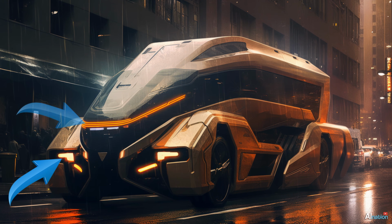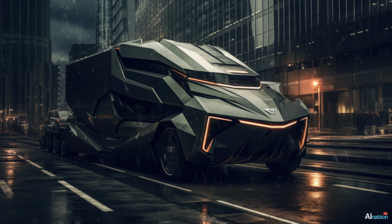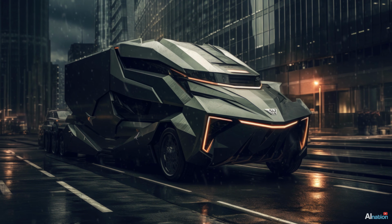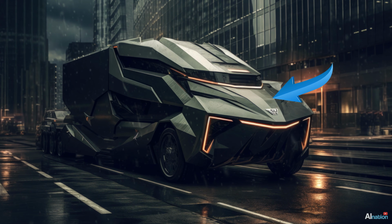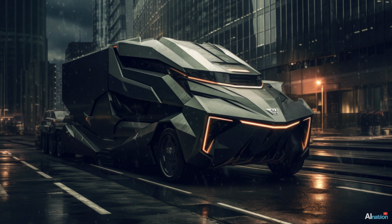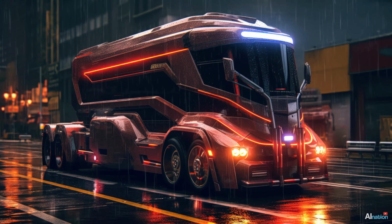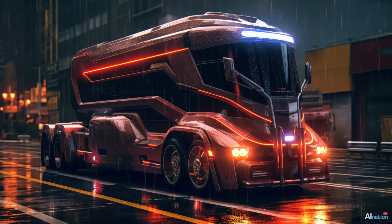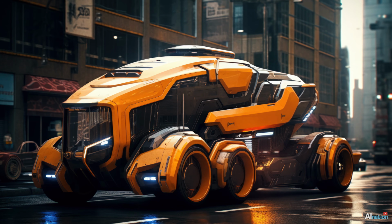This is one of my favorites. The lights and running lights look incredibly good on it. This one also reminds me of a massive American truck. The front turned out to be brutal, and here you can still see a bit of those angular shapes that Lamborghini uses. This design has retained more of the traditional truck shape, but it still turned out to be very futuristic.